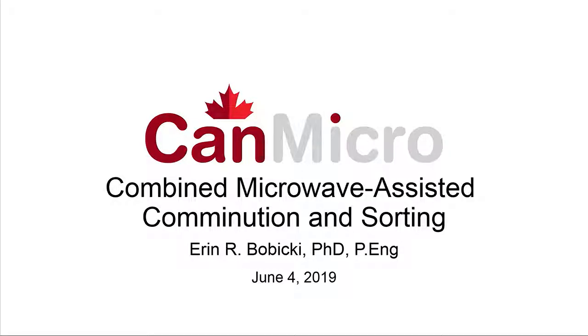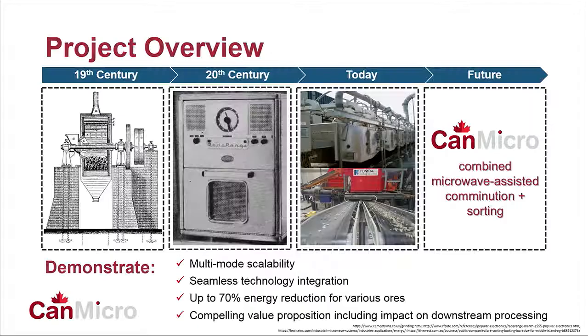So I'm going to be talking about Can Micro, and this is a project that is a finalist in the Crush It Challenge. All right, so as we just heard, conventional comminution is quite inefficient, it's non-selective, and it really hasn't changed fundamentally in over 100 years. This is a picture of a ball mill from the 1870s, and you can see that it looks pretty familiar.